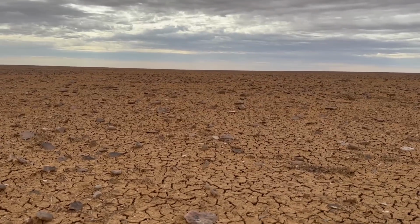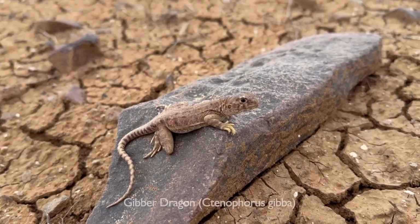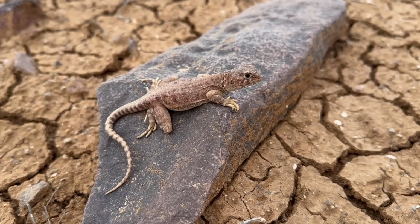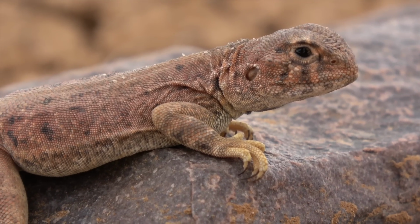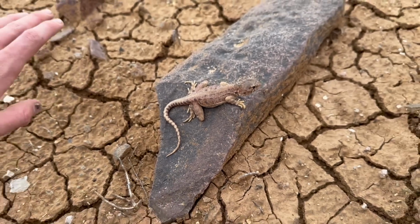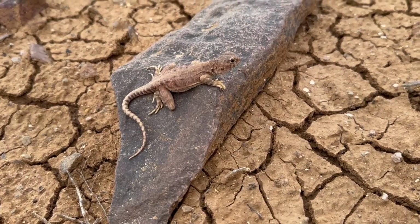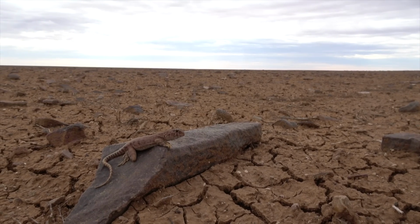All right, we're on to the next iconic lizard from the Moon Plains, the gibber dragon, Ctenophorus gibber. These are closely related to central netted dragons and stuff, but being on the Moon Plain, like all the other reptiles, they shelter in holes in the ground and little holes that go in underneath the rocks. This isn't as big as they can get, they can get bigger than that.